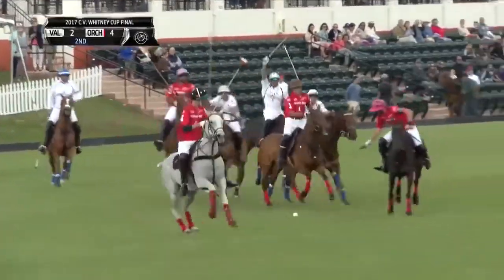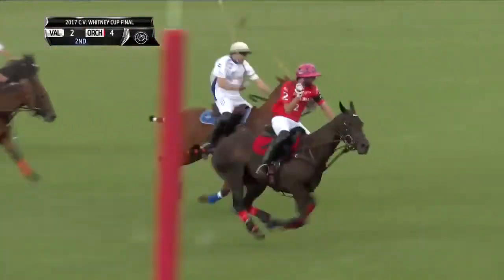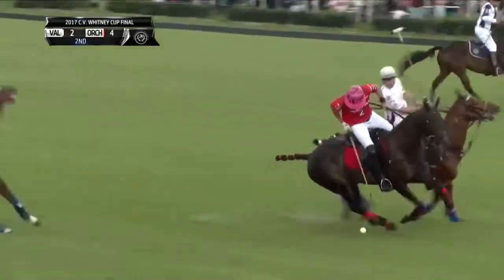Torres Zavaleta dropping the hammer, coming in and gets taken out by Felipe, and it's going to be picked up here by Polito. Polito taking it back across the goal mouth. Calculated risk right there taken, and it works out for him. Now he checks down as Torres Zavaleta comes back with him.